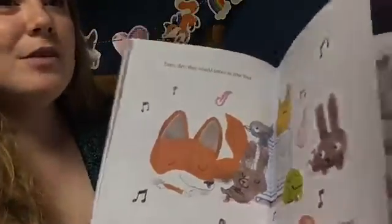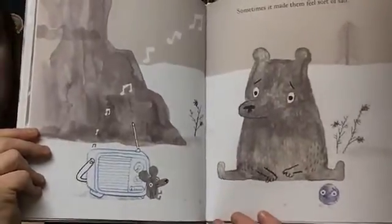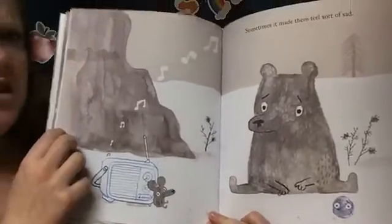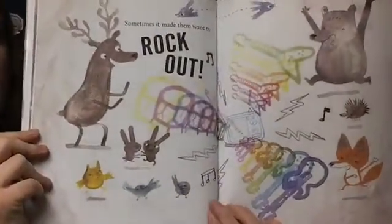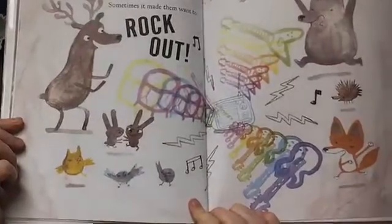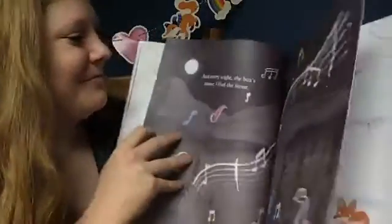That's the cool thing about music, because sometimes it can sound dreamy. Sometimes it's so sad. Music can make you feel sad. Music can also make you rock out. Sometimes it made them want to rock out. Totally, yeah, woo. Which is also so much fun, right?